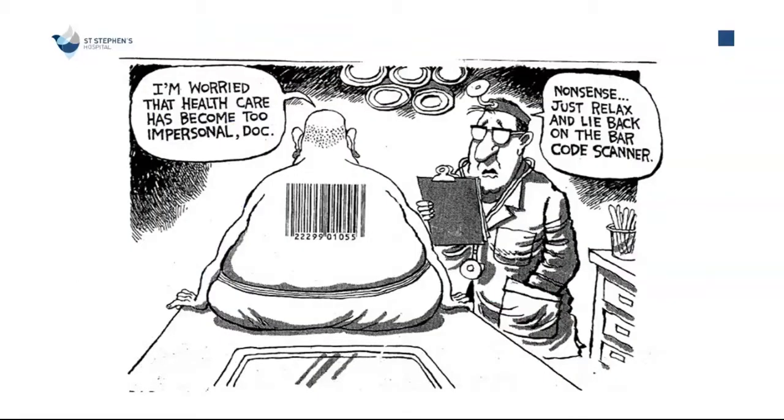So just a little lighthearted look at patient safety, taken a little too far perhaps, with a tattooed barcode on the back of this lovely gentleman.